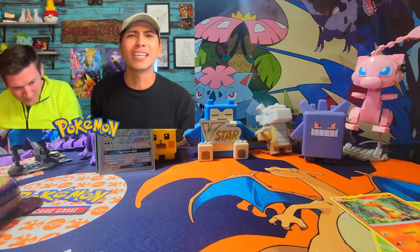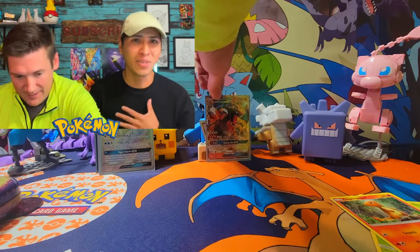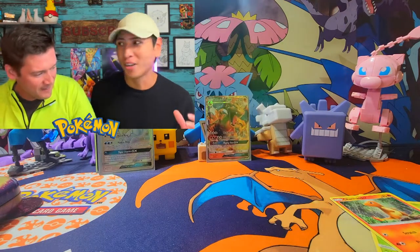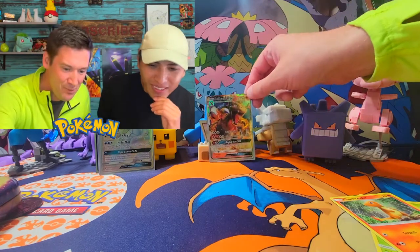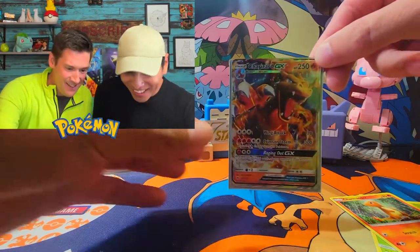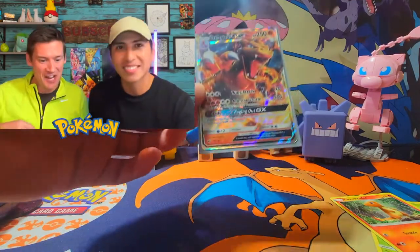Having a Charizard, it doesn't matter if the rainbow is the most expensive card, just having it. Oh my god. I learned to love Charizard cards. I can't believe we got that. Look at the beautiful artwork on that. Oh my god. Wow. Congratulations, Diego. That puts me to shame.